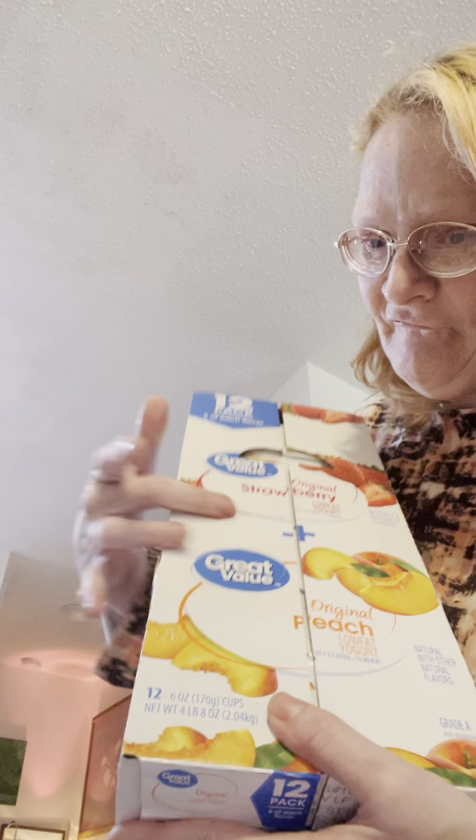This is a 12-pack of yogurt, peach, and strawberry. I have actually lost weight. I went from 209, I'm down to 202, and hopefully I will be back down in the range of 170 very shortly.